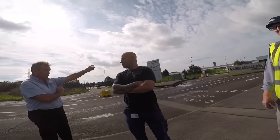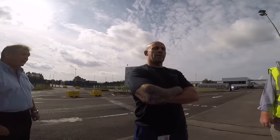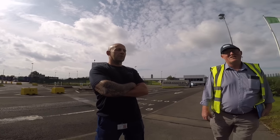Yeah, the drone's already been above... Where is it? It's been above the loading bay. It hasn't been over the roof yet. Sorry, not very close to it, sorry.